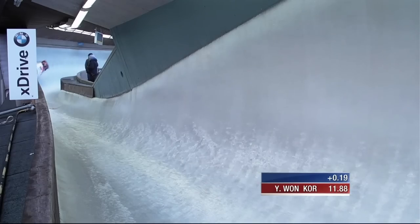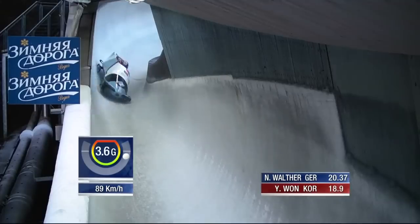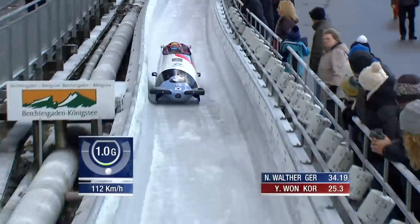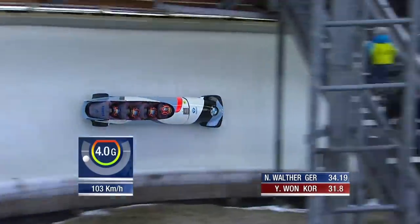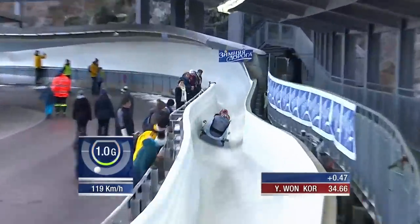Yeah, the two-man is a sports car. The four-man's a big truck. To figure out the rhythm between both is a delicate balance. Some people never do it. Some people are just two-man specialists or four-man, and very few people are both. Yeah, some people are really born for four-man. Max Arndt's a classic example.